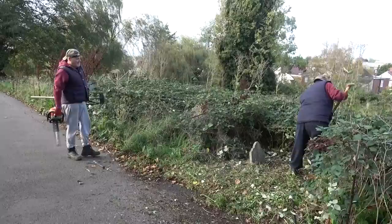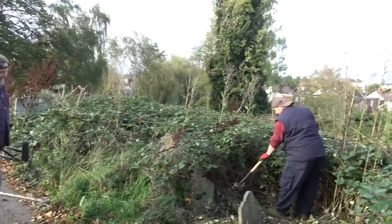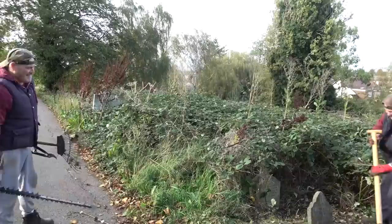Well, look at these two heroes. They've cleaned up Fred's grave. I'd like to say a huge thank you to Clive and Dave. Thanks very much, guys. No problem. Thank you very much. I really appreciate it.